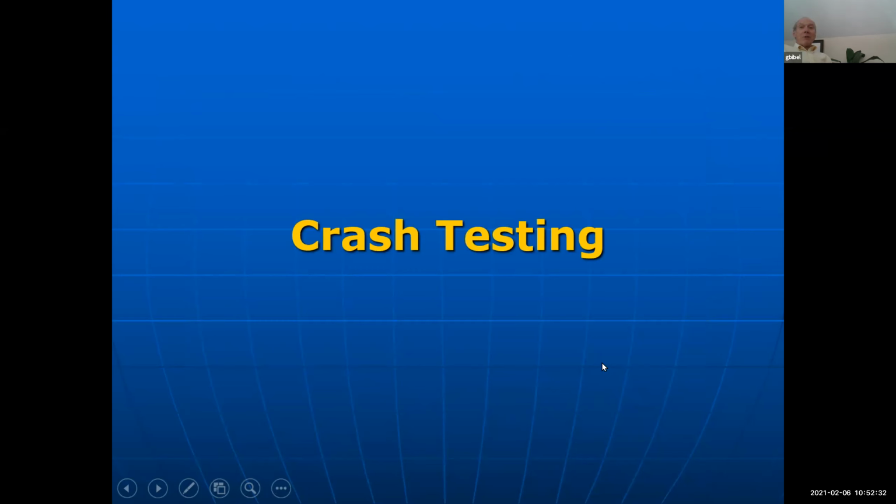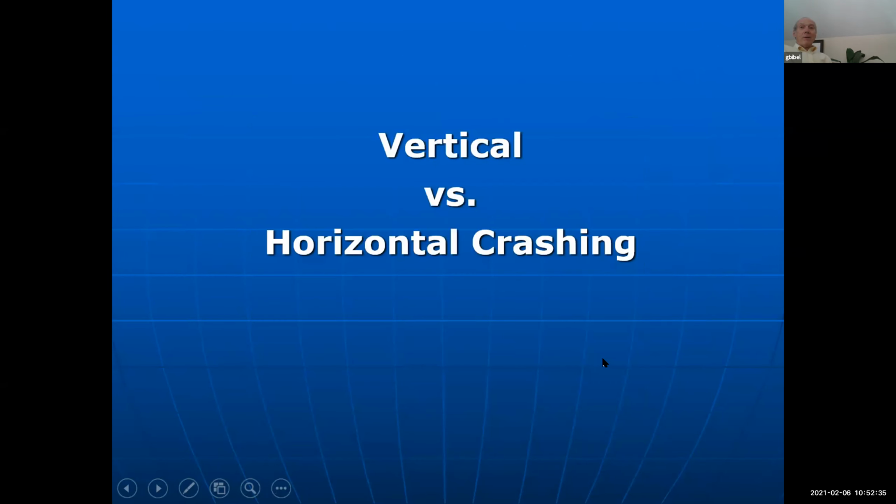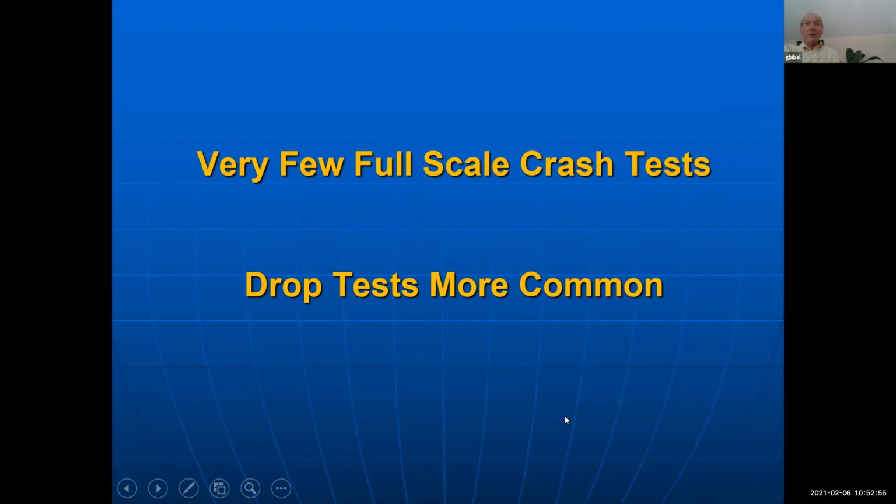And I looked at crash testing, which was interesting. You can actually break up vertical versus horizontal crash testing. The structure and the humans both respond differently. So it makes engineering sense to test separately for vertical crashing versus horizontal crashing. There's only been 3 full-scale crash tests of large commercial planes. Two of them were in the 60s, and one of them they had a total lack of breakdown of all their instrumentation. They recorded zero data. There is one from the 80s we'll talk about shortly.